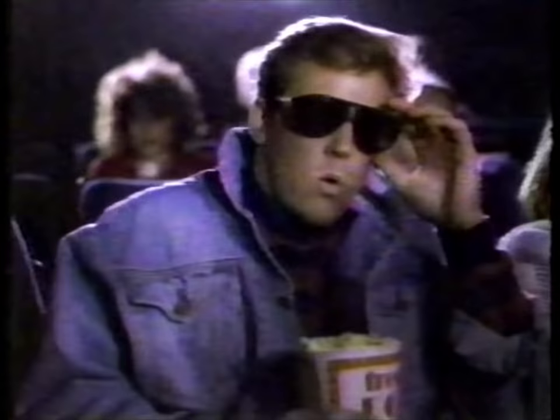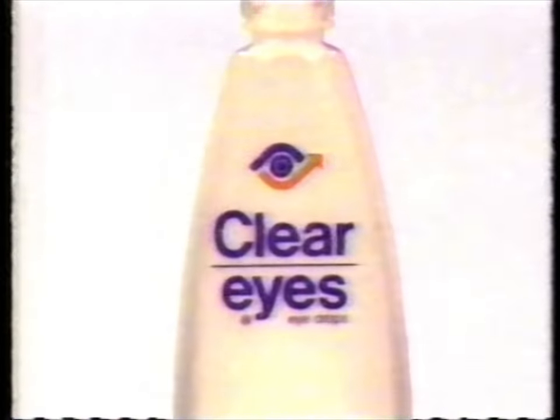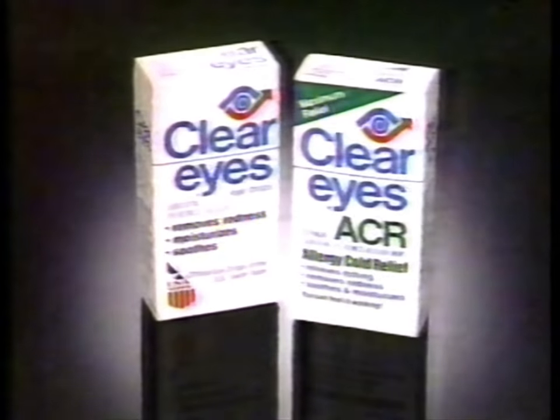You say your eyes are red, irritated, dry? Don't hide them. Help them with Clear Eyes. It gets rid of the redness and has an extra moisturizing ingredient, too. Clear Eyes. And for allergies and colds, Clear Eyes ACR.